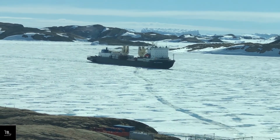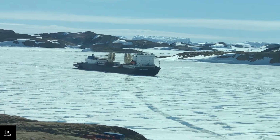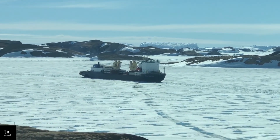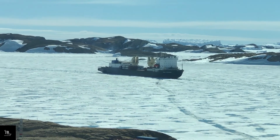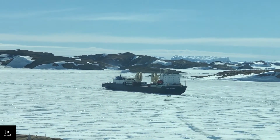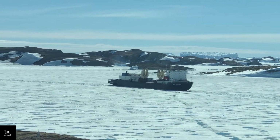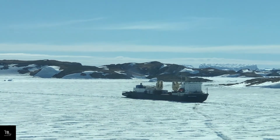So right now you can see in the middle of the ship there are two routes. One is the course of the ship and the other one is the perpendicular path. Do not get confused. The perpendicular path which you are seeing is the skidoo visit which we made a few days earlier. So those are the markings of the skidoo.